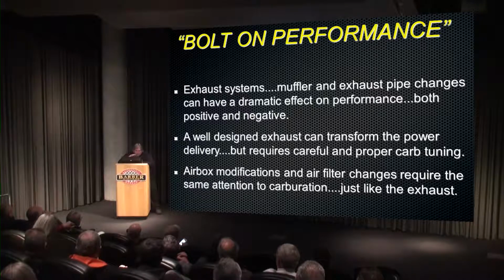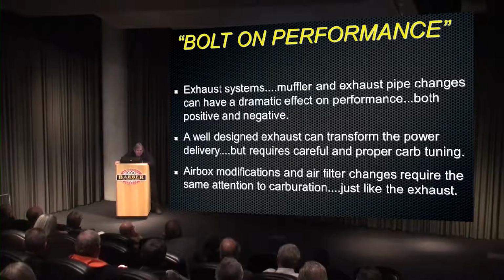When you raise the float level, you're richening everything up all the way across. When you lower the float level, you're leaning it down. And you gotta make very, very small adjustments there. Generally, that's not gonna be something you're gonna wanna do on a street bike. On a race bike, sometimes you will. A lot of times when you're running high RPMs around a track like out here at Barber, you're up in high RPMs all the time, and maybe your fuel delivery is not as good as it needs to be. So you raise your float level up a little bit. Try to get a little more fuel available on the top end.